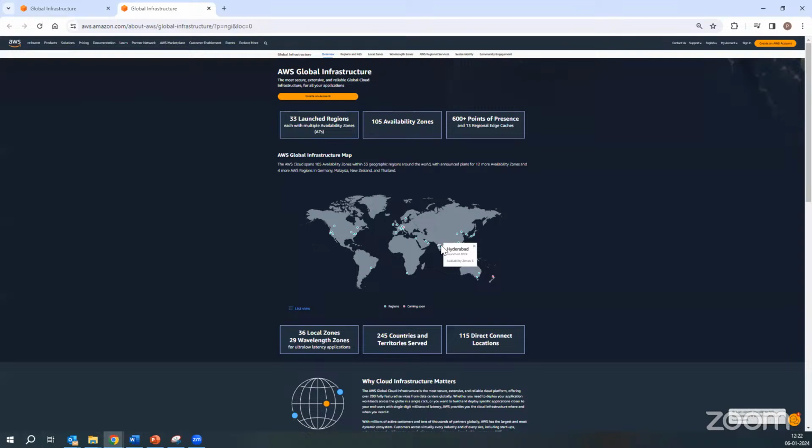In India, it was launched back in 2022. We have an AWS region in Hyderabad. It has three availability zones nearby. Now, back to our slide.